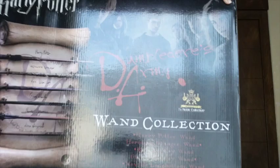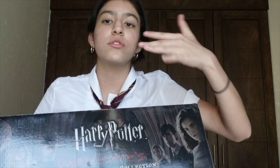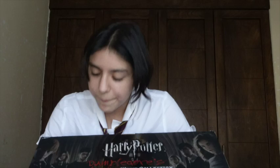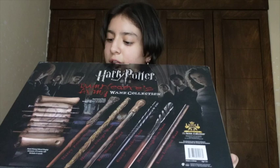So here we have the big prize. Just look at this beauty. I thought my mother got me different things because the box was really big, but no, it's just this. And this is amazing. It has a total of 6 wands, the Dumbledore's Army wand display. You have Harry Potter's, Hermione Granger's, Ron Weasley's, Neville Longbottom's, Ginny Weasley's, and Luna Lovegood's.